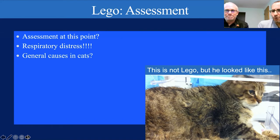I mean, as an internal medicine specialist, I have 1,622.6 different differentials that are going to come up. All right, Dr. Chalhoub, lots of different things that cause respiratory distress.